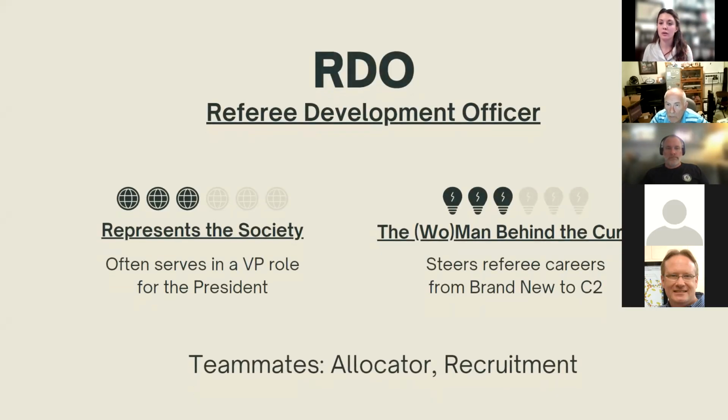All right, RDO. The RDO is basically the vice president in some ways, right? They often serve in a VP role. A lot of times when you have these LRO gatherings, you have the president, and then you have the RDO as the second in command. They're also attending, like the MAR meetings, for example. The governing board of MAR is made up of presidents and RDOs. That's an important component. They are sort of the right-hand person for the president.